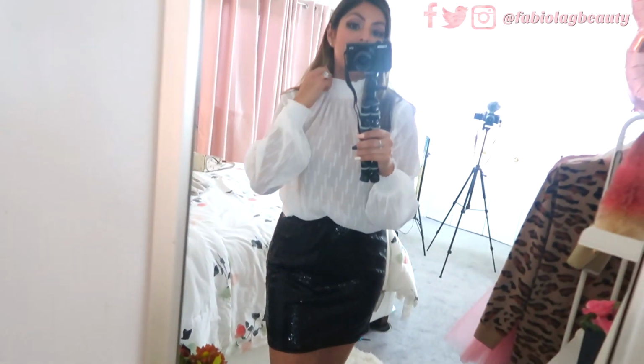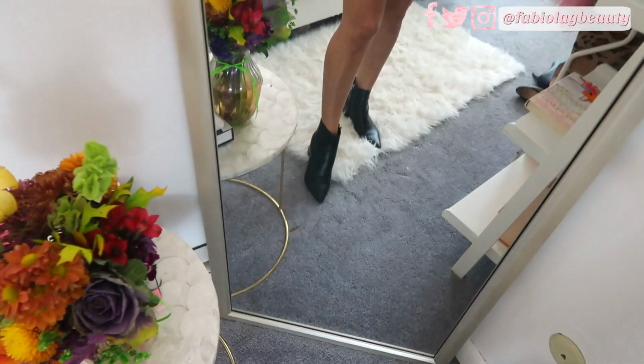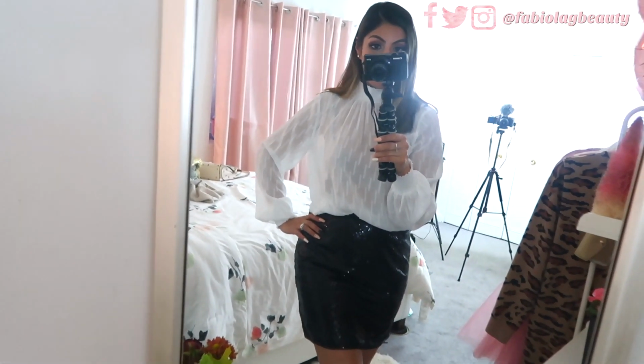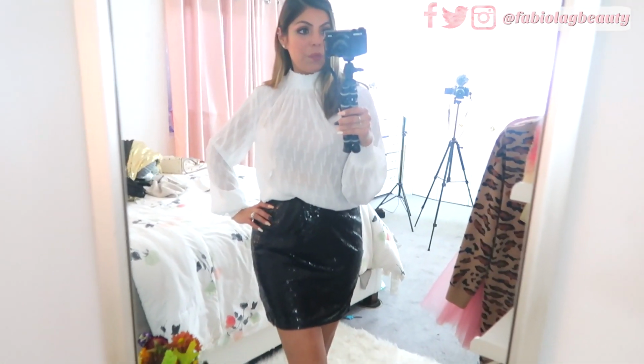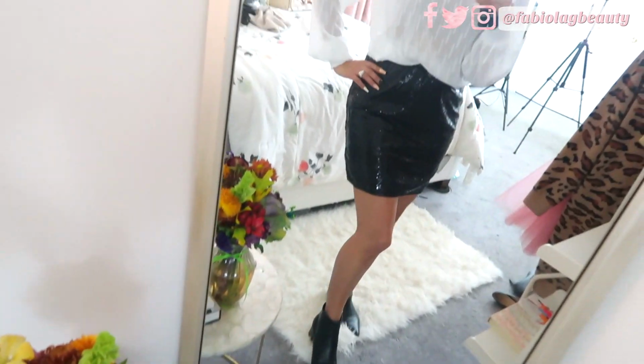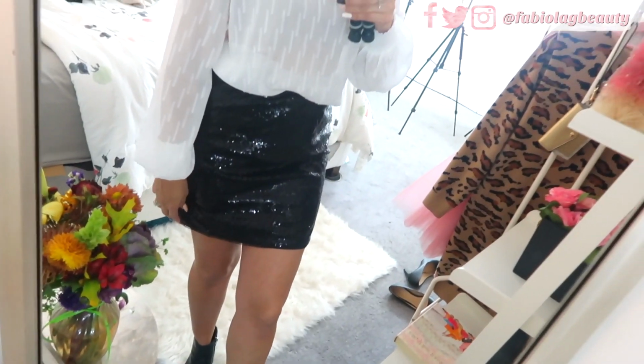And I paired it up with this white top. It's a sheer top. And then these boots. And I think this outfit is just perfect for a night out with your friends, husband, boyfriend. It is gorgeous, you guys. I am obsessed with this skirt.